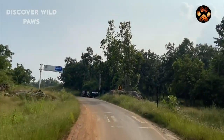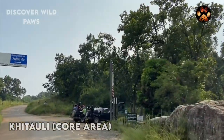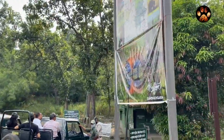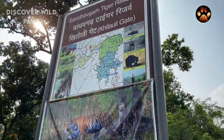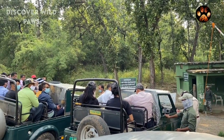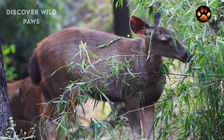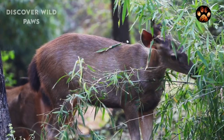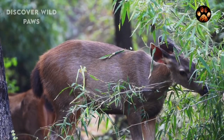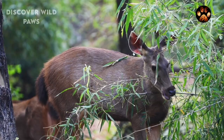The next one is the third core zone of the park, Khitauli. Unlike Magdi and Tala, this zone is dry deciduous forest with bamboo plantation. This will remind you partially of Ranthambore Tiger Reserve in Rajasthan. However, its dry environment and less cover of vegetation makes it easier to find tigers here. This zone is great for sighting other animals of the park too. From elephants to nilgai to sambar deer, this zone is a paradise for animals.